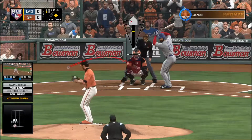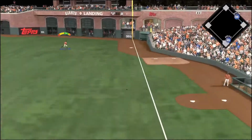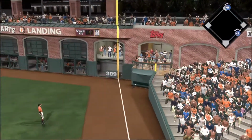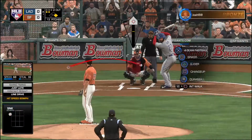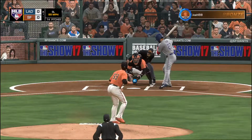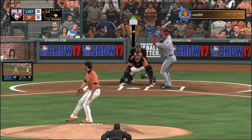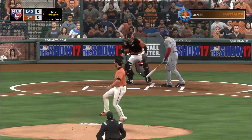First pitch changeup chopped foul right at the plate for the first strike. Well hit to right, but that's a foul ball. 2 out with the man at first. Oh, he went for the knockout pitch that time, but a good eye. 1-2. And a fastball, called strike 3, and the side.